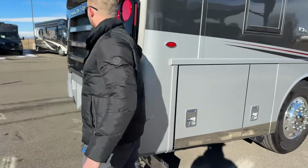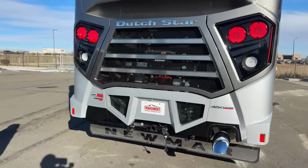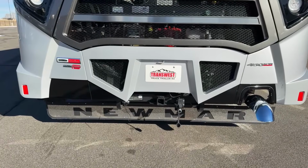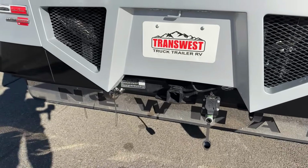All right, now coming around the back. So this one was done with the Newmar rock guard down below. You also have the Air Force One braking system with the 7-way connection down there with your tow hitch. And again, this is a 15,000 pound towing capacity.